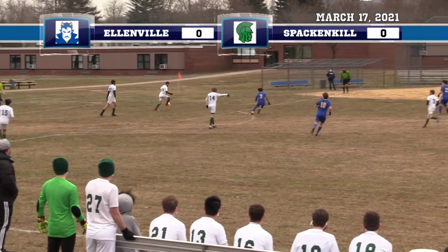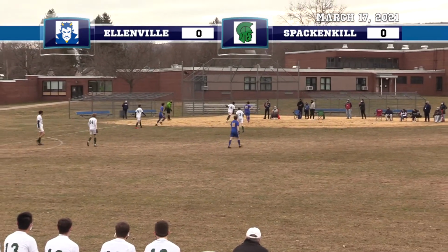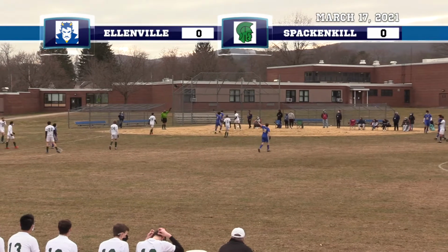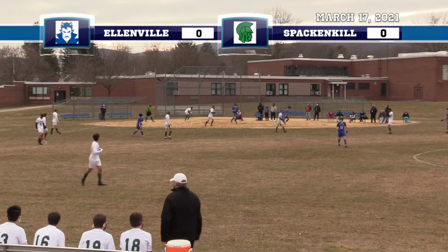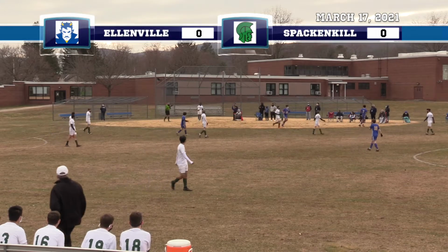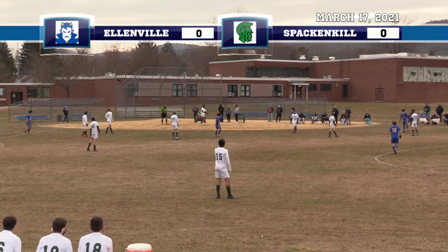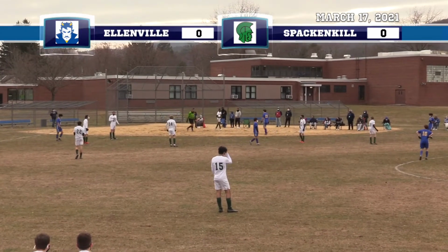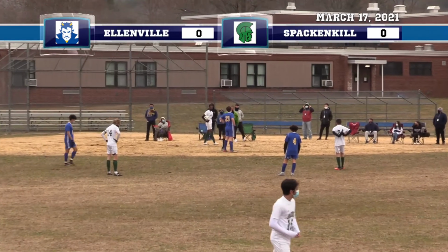Oh, so unlucky. Pings it off the upright. He did so well there to get ahead of the defender on that through ball. And he thought it was the easy part, just to poke it past the keeper. Ends up rattling the post. So still 0-0 here, but what an opportunity for the Ellenville number 18, Brandon Gonzalez, senior.